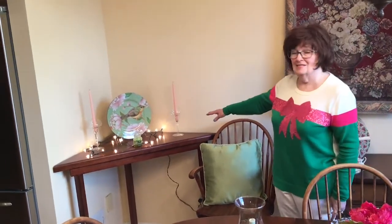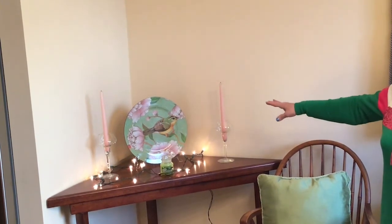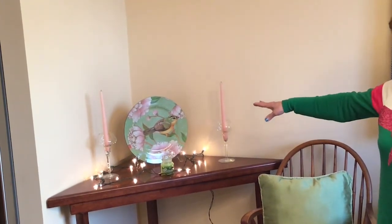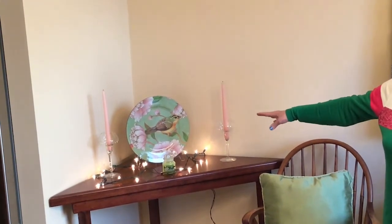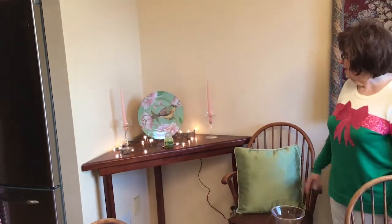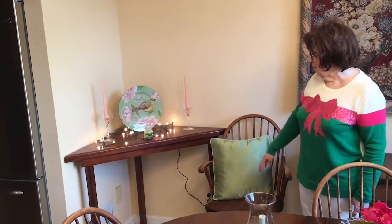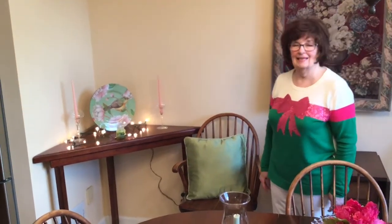Over here, this is not the fuchsia pink and the lime green. It's a lighter, kind of a soft pink, but at Hobby Lobby on clearance, I got that big charger for $2.50, and I thought, for this price, I can use it somewhere. And so I just put that up there with some softer pink candles with a small Yankee candle, and I'll talk more about Yankee candles in a minute.